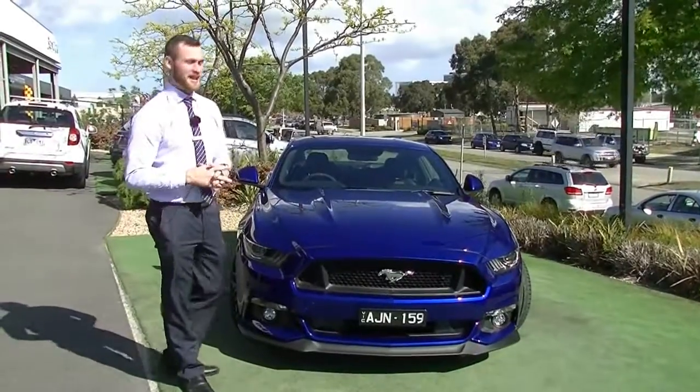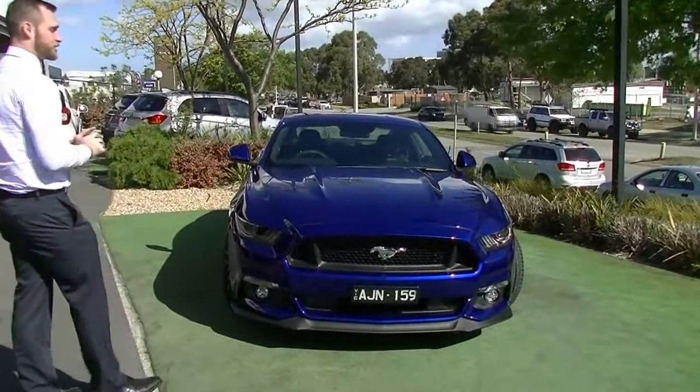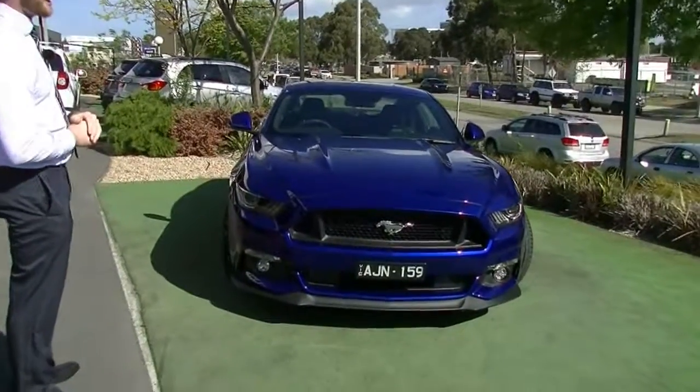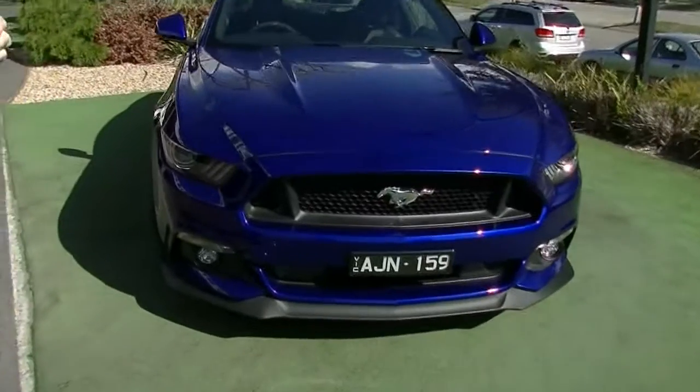My name's Tim. Today we're going to talk to you about this beautiful 2016 Mustang GT Fastback. See here, it has this beautiful blue color. This is such a nice car. I get really excited about these.